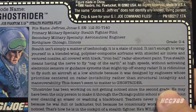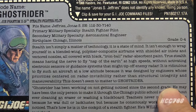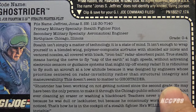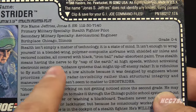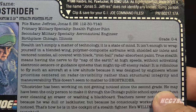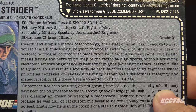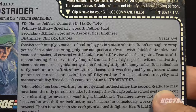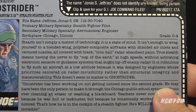This paragraph says, "Stealth isn't simply a matter of technology, it's a state of mind. It isn't enough to wrap yourself in a blended wing polymer composite airframe with shielded air inlets and vectored nozzles, all covered with iron ball radar absorbent paint. True stealth means having the nerve to fly nap of the earth at high speeds without activating electronic sensors or guidance systems that might tip off enemy radar. It is ridiculous to fly such an aircraft at low altitude because it was designed by engineers whose priorities centered on radar invisibility rather than structural integrity and maneuverability." That doesn't seem to bother Ghost Rider.